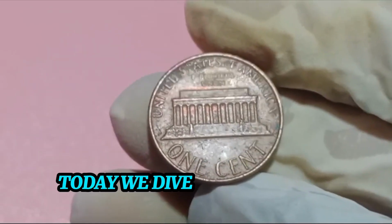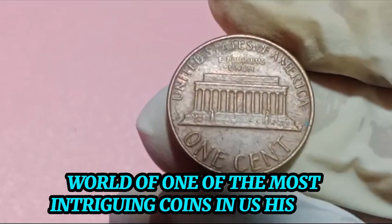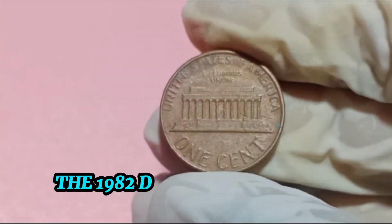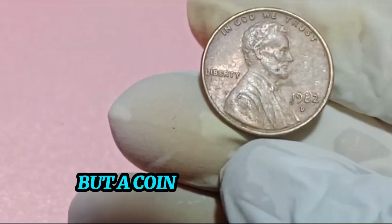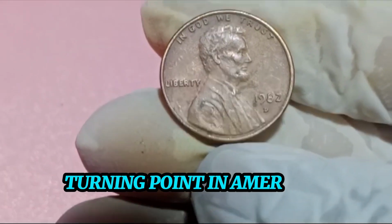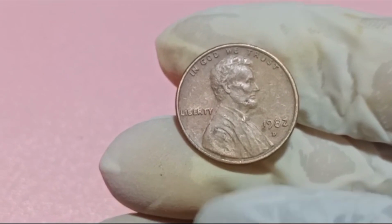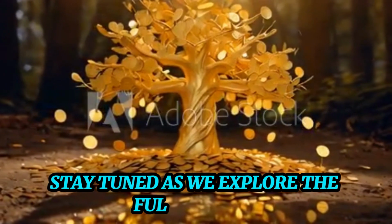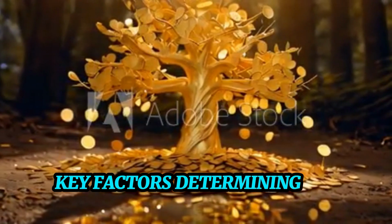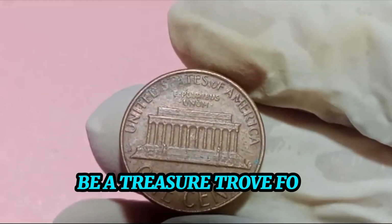Today, we dive deep into the fascinating world of one of the most intriguing coins in U.S. history, the 1982D Lincoln Memorial Cent. Not just any penny, but a coin that marks a critical turning point in American numismatics, holds both historical and monetary value, and could be worth a lot more than just 1 cent. Stay tuned as we explore the full history, key factors determining its value, and how this coin can potentially be a treasure trove for collectors.